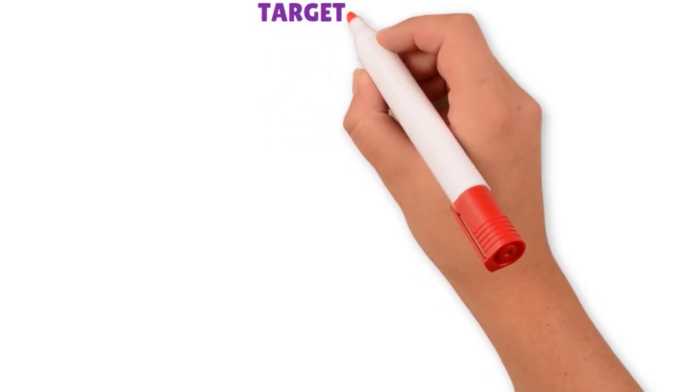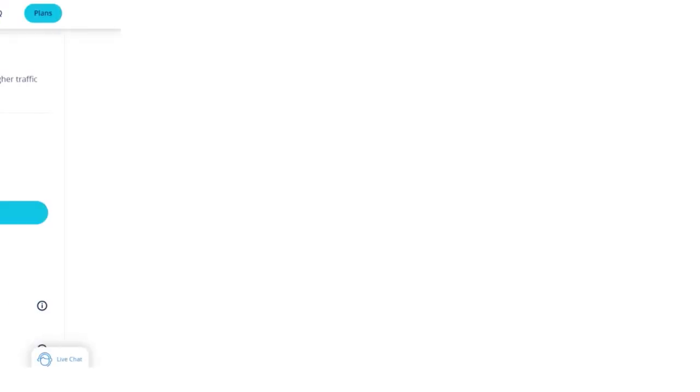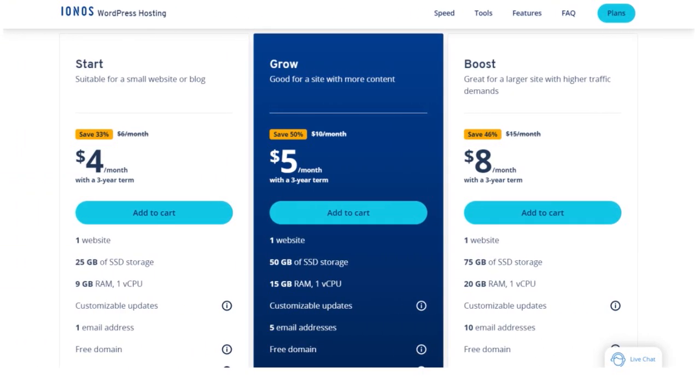What is the target audience here? In other words, who is Ionos WordPress hosting best for? You can see on the screen here that in terms of affordability, Ionos is really well positioned, right? I mean, their pricing, you're looking at $4 per month, $5 per month, $8 per month. The only catch is that you have to sign up for 3 years. 3 years. This is not month to month. No, you got to sign up for 3 years.